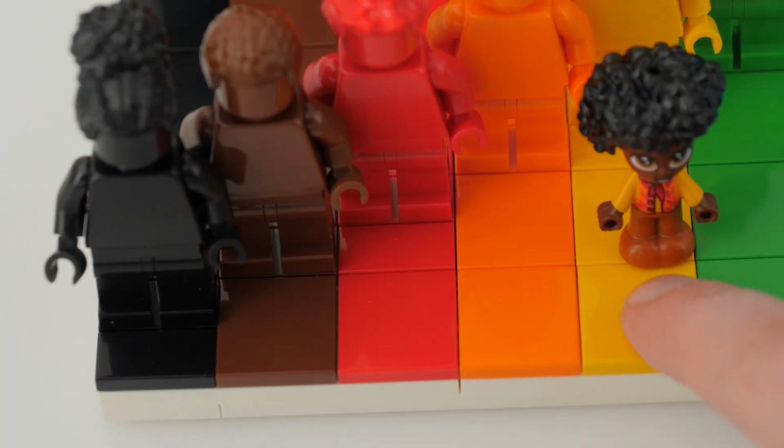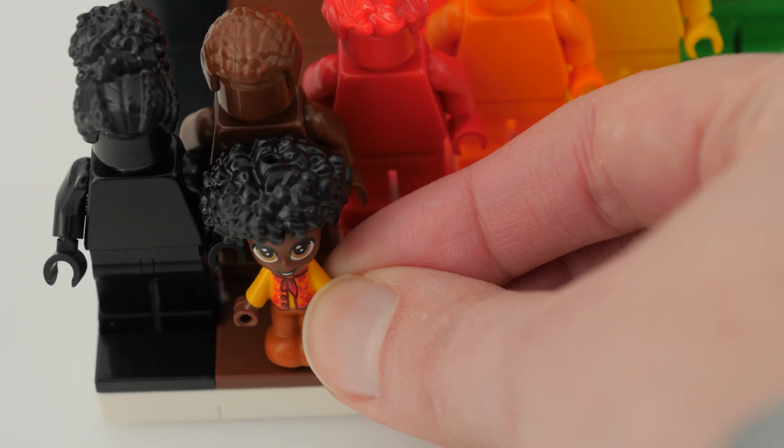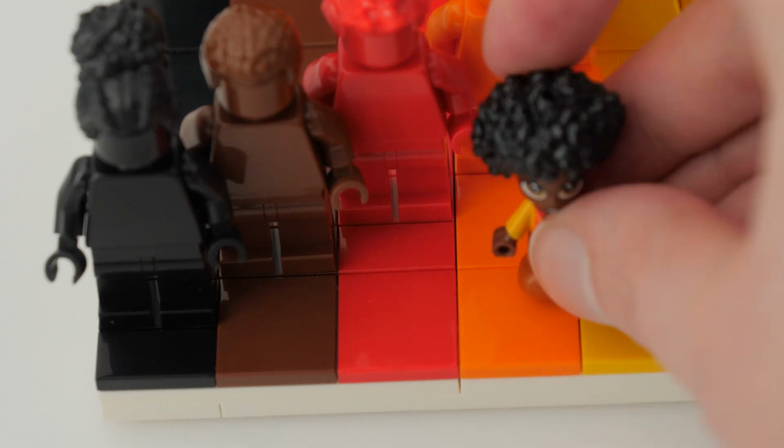But wait, no, I don't want to do that because yellow is already reserved for Belle, so he will have to go here or here. Well, luckily I don't have to decide yet. And you can tell me which of these options you would prefer. Sorry, little guy, it wasn't on purpose.